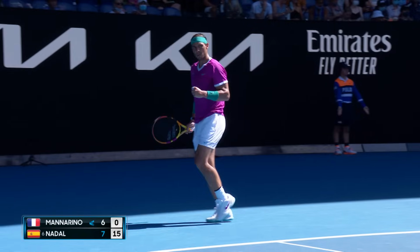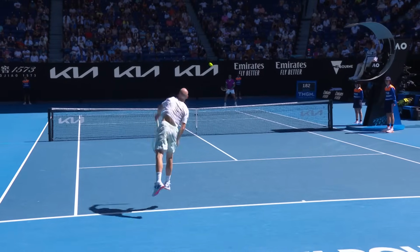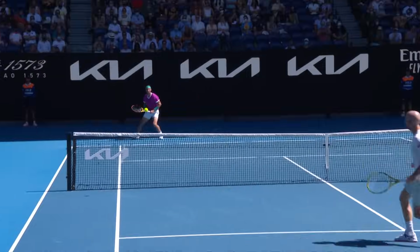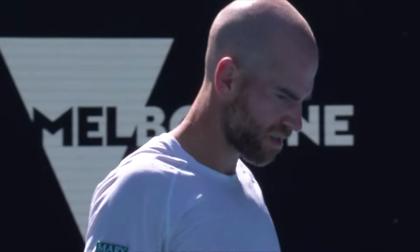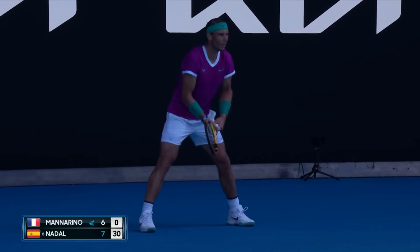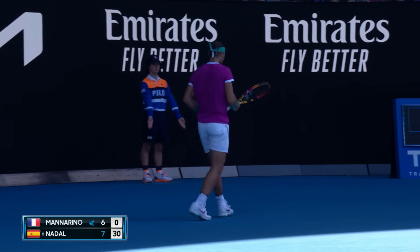Oh, that's too good. Love touching. I mean, look at this serve. This was not a bad shot at all. Thought in good position, but no, not good enough against Rafa. I mean, we know how good Rafa moves, guys, but my God, am I impressed with his movement. He's looking good.